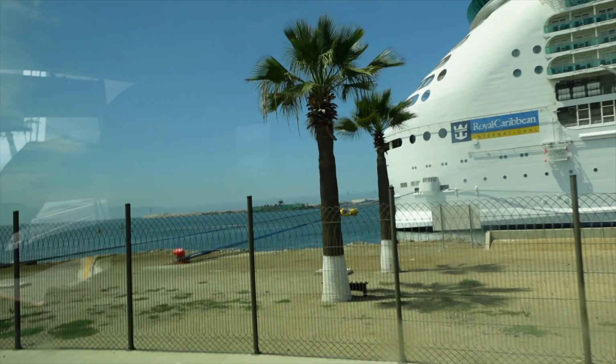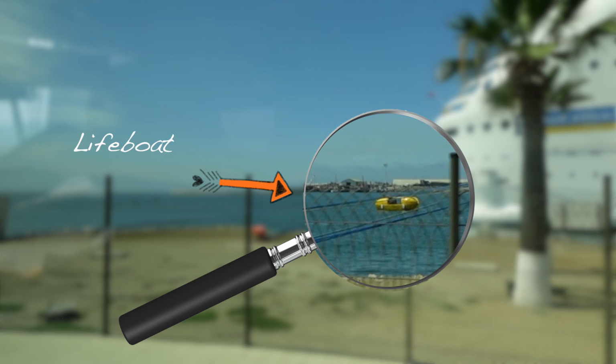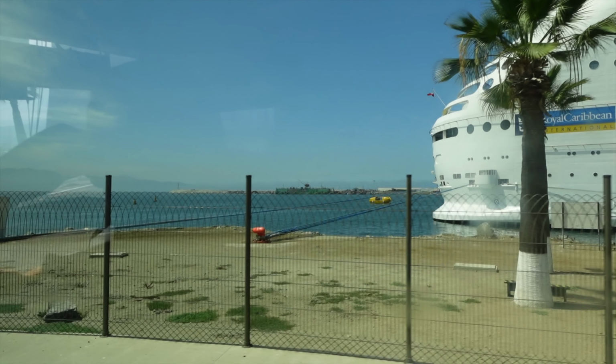I got a lifeboat out there. As we were leaving the port, we could see the lifeboats being tested. Lifeboats are often lowered while a ship is in port to train the crew and test whether the lifeboats are in working condition. On large cruise ships, lifeboats can hold up to 370 passengers.